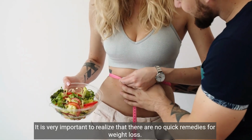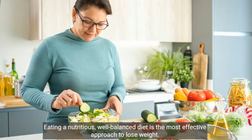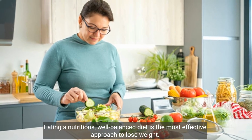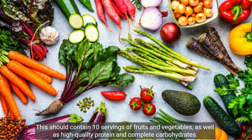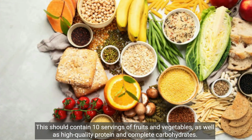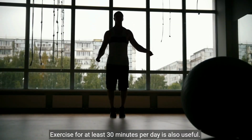It is very important to realize that there are no quick remedies for weight loss. Eating a nutritious, well-balanced diet is the most effective approach to lose weight. This should contain 10 servings of fruits and vegetables, as well as high-quality protein and complete carbohydrates. Exercise for at least 30 minutes per day is also useful.